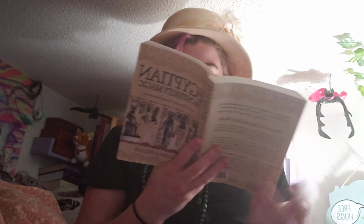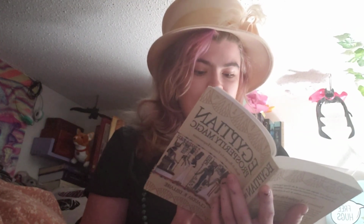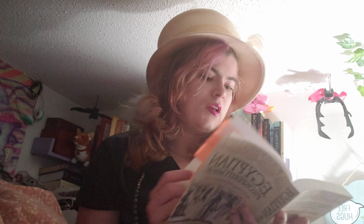It has very nice types of prosperity magic spells: attraction, banishing, beginnings, blessings, communication, creativity, dispelling negativity, endings, and so on, with other terminology you might see when doing magic. And there is also a description of the oils used and the different ingredients and base for the oils. I really like that they go over the base.